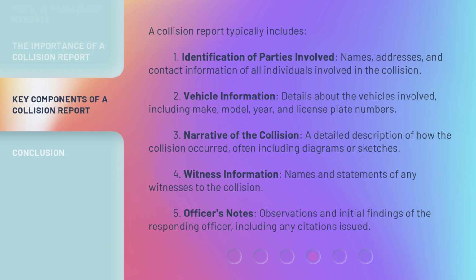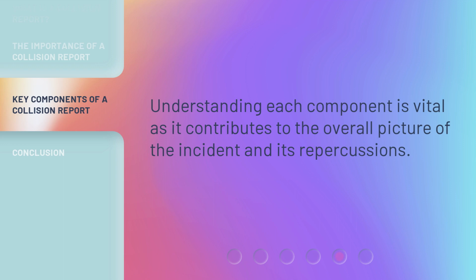4. Witness information: names and statements of any witnesses to the collision. 5. Officer's notes: observations and initial findings of the responding officer, including any citations issued. Understanding each component is vital as it contributes to the overall picture of the incident and its repercussions.